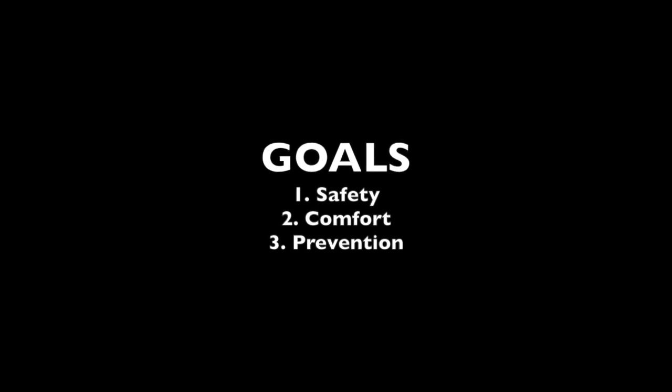The final goal is prevention. Positioning the patient and any extra devices such as a pillow or a towel are important to reduce the chance of sustaining a pressure injury, edema, or contractures. When leaving the patient alone, it is important to ensure that they are in a position where they are safe and have a call bell within arm's reach, the patient is comfortable, and that they are not in any position that may lead to any further injuries.